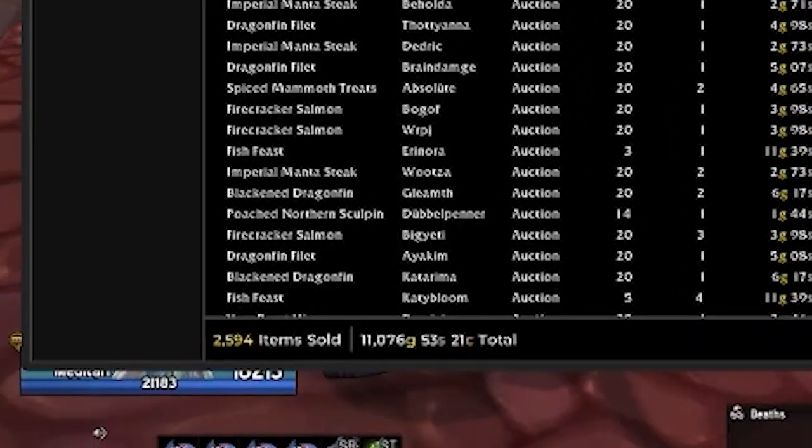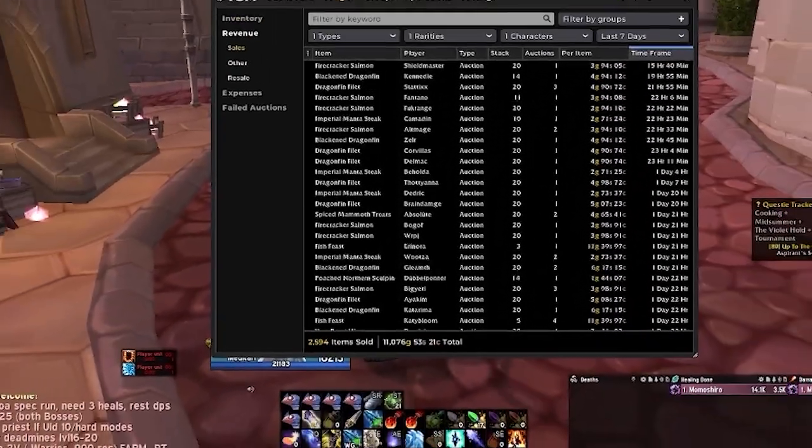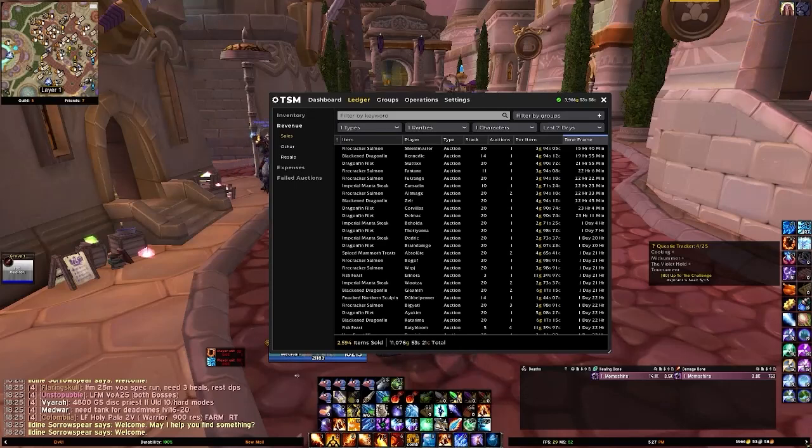This is 11,076 gold in 7 days, and this is how I made this much in a week total.